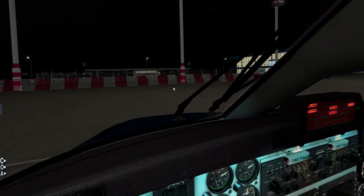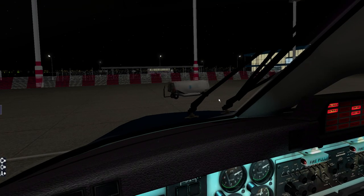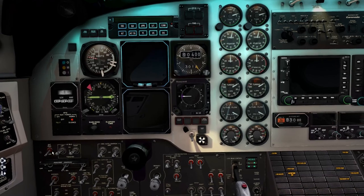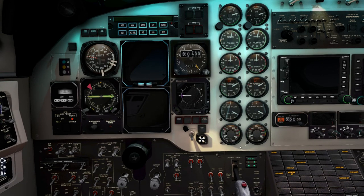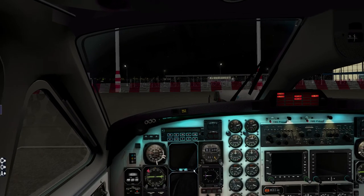Let's cancel these annunciators. I'm going to be needing those. There we go, there's the GPU. And let's turn on external power so that we don't drain the battery. Battery is recharging at 30 amps, so that's cool. And we can wrap it up here.